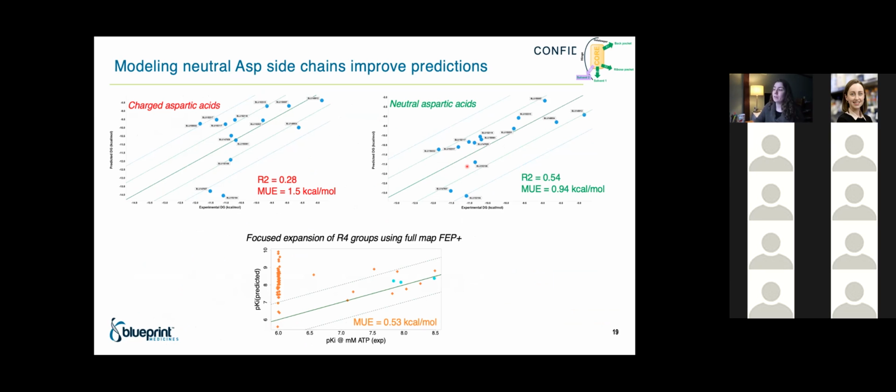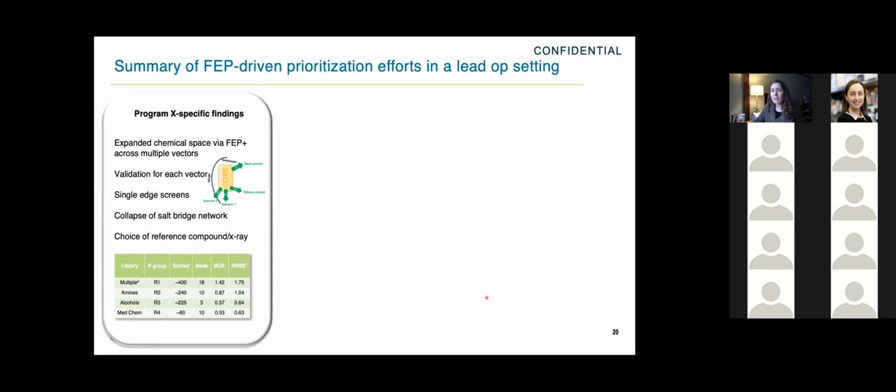And then we screened another 50-ish virtual compounds, and eventually we had about half a kcal per mole mean unsigned error. So overall in this program, I think FEP really helped us to expand to a chemical space where it would have taken a little bit longer otherwise. And we have been able to do this across multiple vectors.